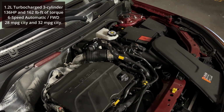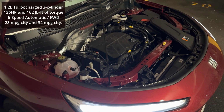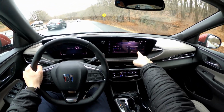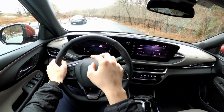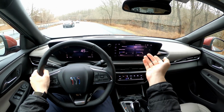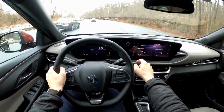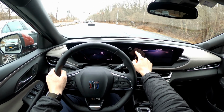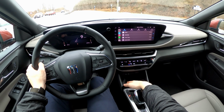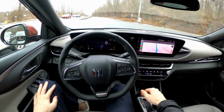Now, in terms of driving the two, there actually are quite big differences between driving the Trax and the Envista, and this is, I think, what separates the vehicles even more so than the styling. Available on the Envista is something called a Watts Link rear suspension, and this is only available on the top trim Avenir, as well as an option, I believe, on the ST package. Both the Trax and the Envista use a torsion beam rear suspension, so instead of having an independent rear suspension or even a live axle, you just have a beam that connects the two rear wheels.